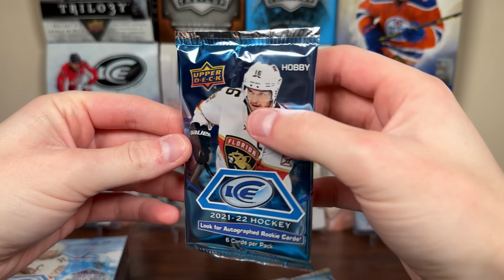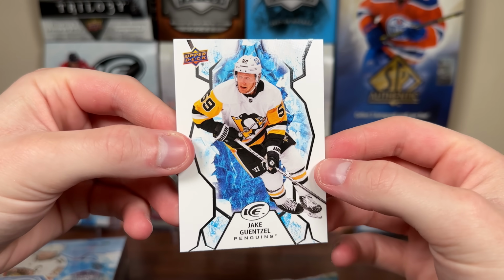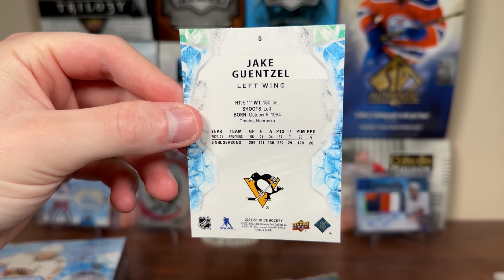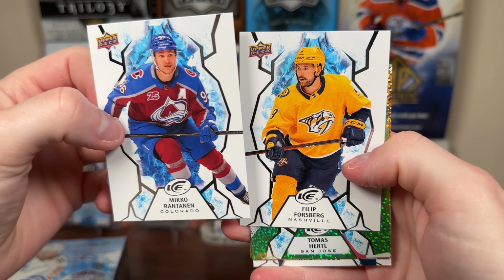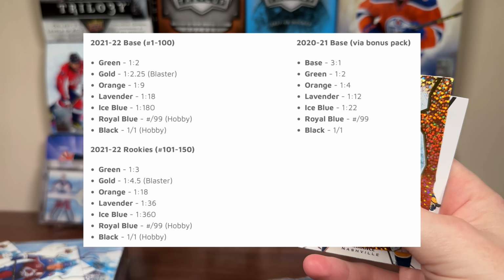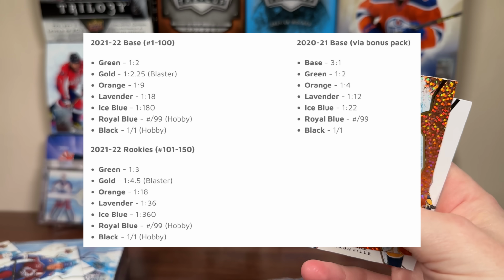So let's start off with 21-22 Ice here. There are other 2021 updates you can get in these packs here, but here's the base. Long gone are the days of the base being acetate, but Jake Gensel, there's the first base. Only 1 year of stats, very basic there. There's a Mikko Rantanen, Filip Forsberg, and here's a green parallel, which I'll throw up the base parallels right now. Green are 1 in every pack. Aggressively convoluted there. I guess we're looking for the ice blues that are 1 in 180 packs.